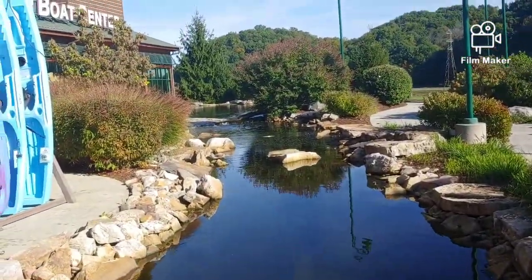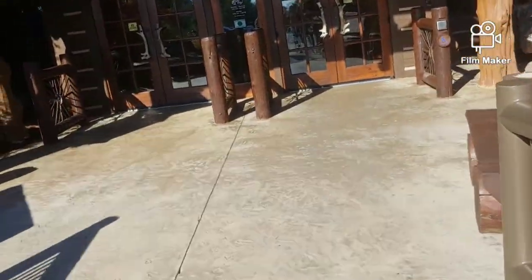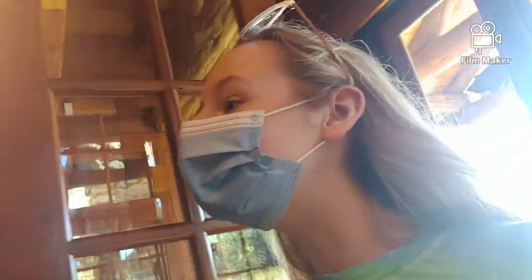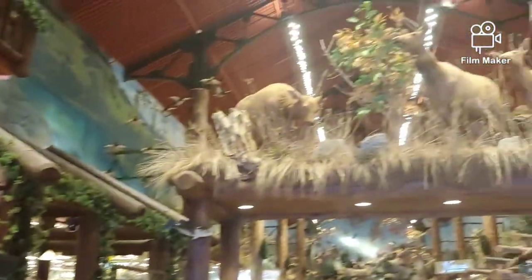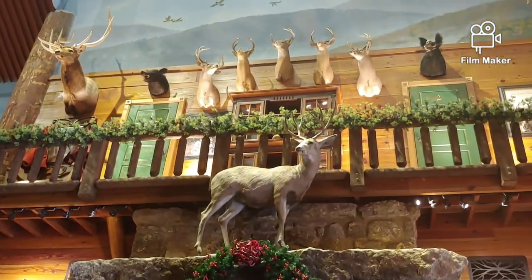I love the cabin vibe. It really matches the scenery. Ooh, I love the lantern too. And if y'all have ever been to Bass Pro Shop, it's not the same everywhere, but they also got some animal footprints. It's nice in here. I love the cabin vibes. So yeah, let's look around. Ooh, I love this fireplace here.